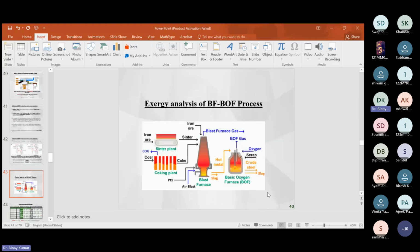And as I initially told you, most of the steel till now is produced through the conventional blast furnace basic oxygen furnace process. That's why for comparison purposes we have also examined the exergy flow in the conventional blast furnace basic oxygen furnace process. And this figure shows the process flow in the blast furnace basic oxygen furnace process. In this process, initially iron ore is converted to sinter in the sinter plant, and sinter as well as some amount of iron ore is charged in the blast furnace. Similarly, coking coal is converted to coke in the coke oven and charged in the blast furnace, and some PCI is also injected there.